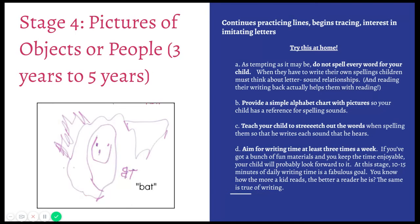Stage four is pictures of objects or people. So we can see that they're starting to have a lot of control over their fine motor skills with their fingers, and they're able to draw pictures of what they're thinking and what to write, and then even mirror some letters. So they're continuing to practice lines. They're getting more comfortable tracing, and yes, they're interested in imitating letters.